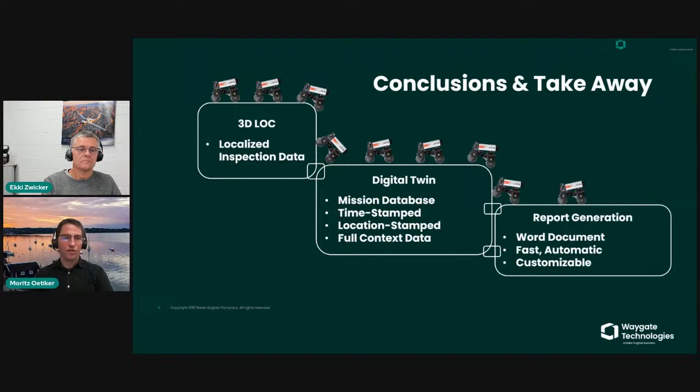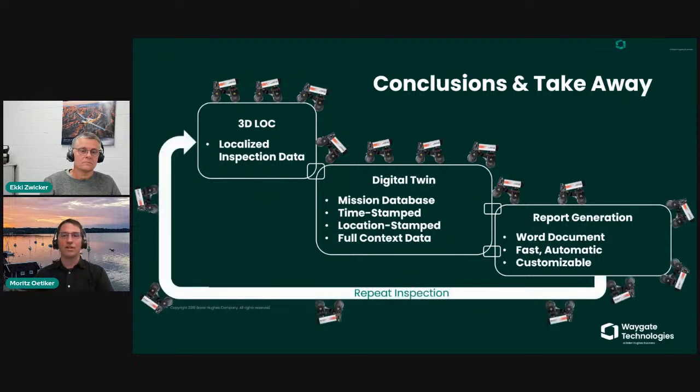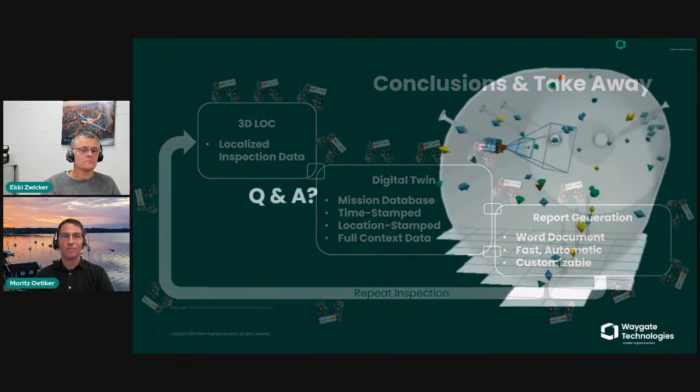It then goes further on with generating the report into a Word document, which is very fast. It's automatic. No manual work is involved there, at least to the extent of creating the report. And it's also customizable so that inspectors and end users can modify the report according to their needs. And then, that is one of the most important parts, the cycle starts over. The inspection can be repeated at exactly the same locations, because obviously the 3D log allows the robot to return to the locations where it gathered the data initially. I think with this we can conclude this presentation.